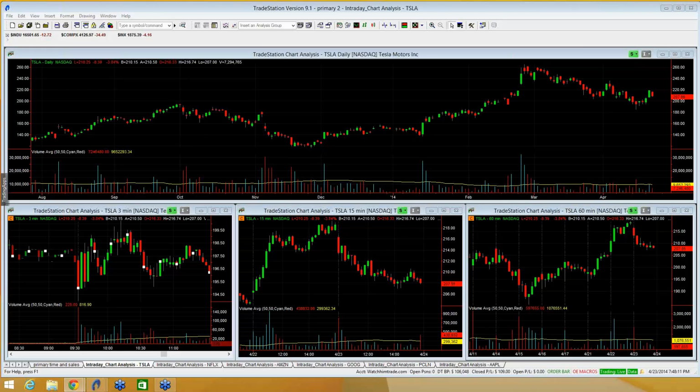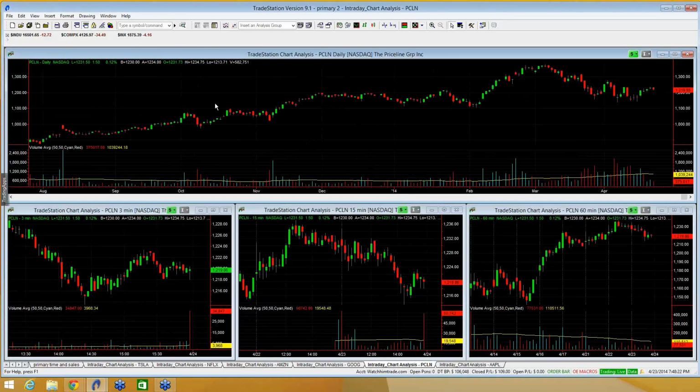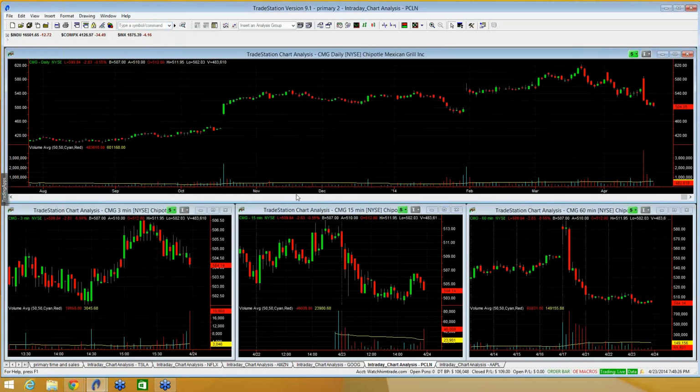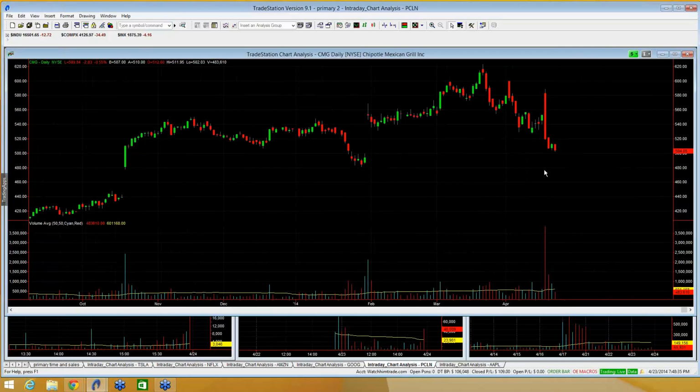I've got two more questions dealing with my biggest gain and biggest loss, but I want to save those till the end. So I'm going to do the loan chart request that I had, and that was for Chipotle, CMG. Covered it during that Fade the Gap lesson, and we'll get a look at this daily chart now. So, number one, big drop off of earnings, and it started out as a positive reaction, but it turned into a negative reaction real quick.